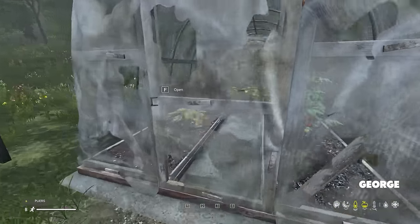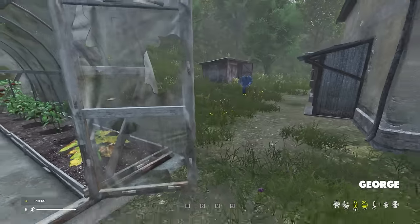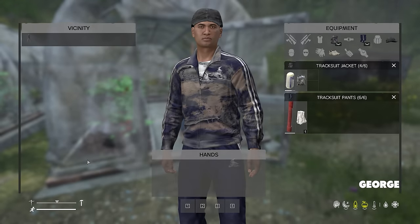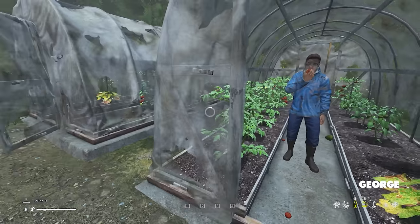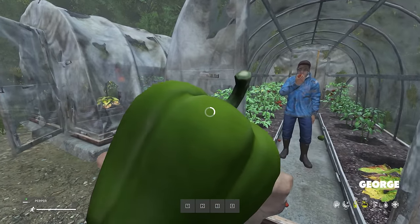If you come over to these greenhouses, someone has done us a big favor here because there are tomatoes fully grown, ready to eat. Ooh, okay, hello! Great start. So ideally, if one of us had a bag, we could carry these. Because we don't, we're going to just have to eat loads.